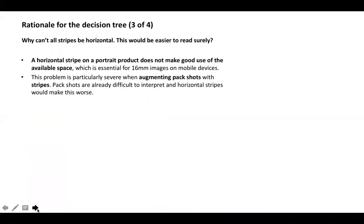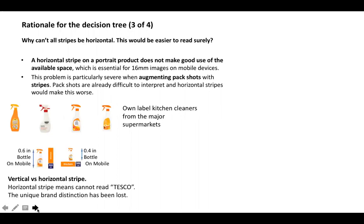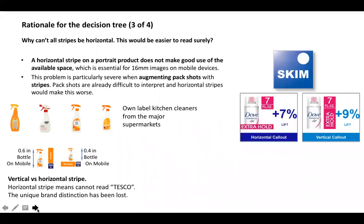The next question we get, and we get this one probably the most compared to anything, is what's going on with these crazy vertical strips? Why can't people read text that's horizontal? That would be better. The fact of the matter is that if you take these pack shots, again, these trigger sprays, these are own label ones, if you were to accompany them with a horizontal strip, you'd be making the product image smaller. Now, it's hard enough already to work out what the brand is and what's going on with the product. It's even harder if you use a horizontal strip. So it's quite possible to use a horizontal strip and actually make the problem worse. Comparatively, if you take the vertical strip, you're just adding information. You can only make things better.